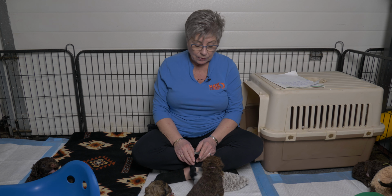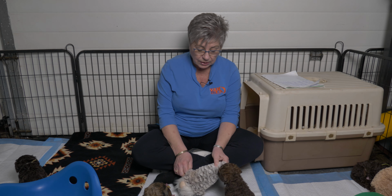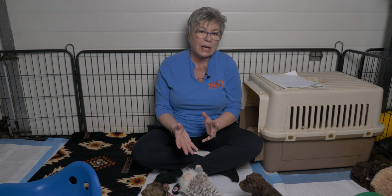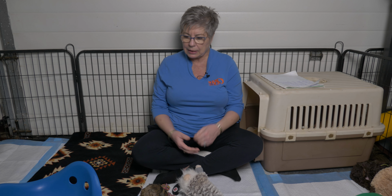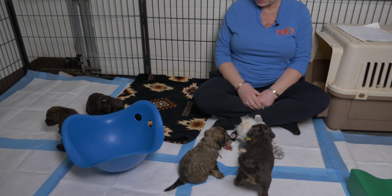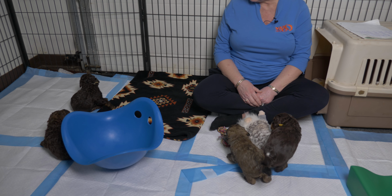Because once they've played with this and once they've figured out that, oh yeah, he crunkles and he squeaks and he's got this kind of a feel, then he's sort of done. We've fulfilled his function, and we want to move on and introduce something new. So you can see Purple is really running around here, having a great time. He's just having a really, or she's just having a really good time.